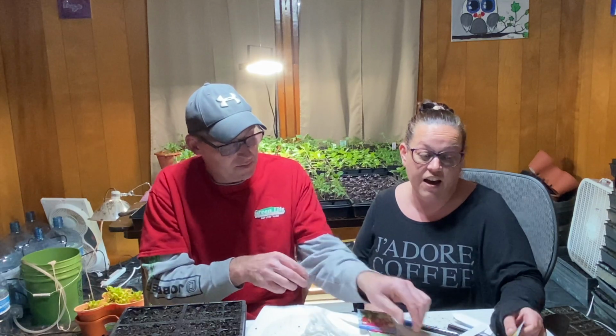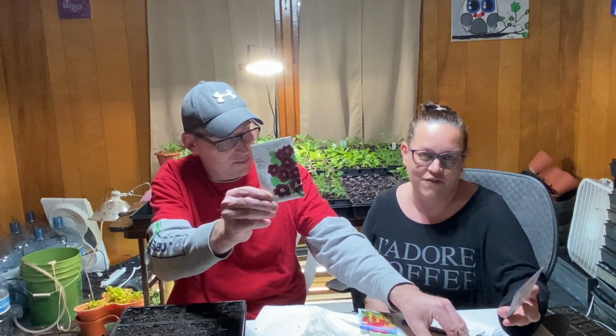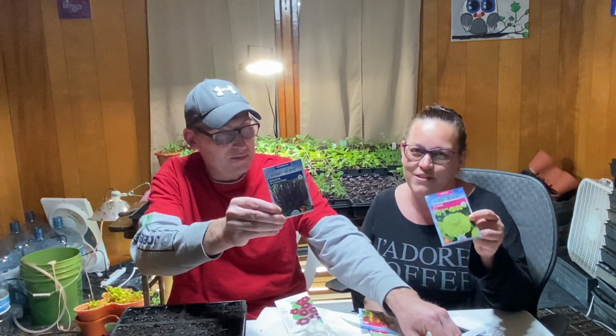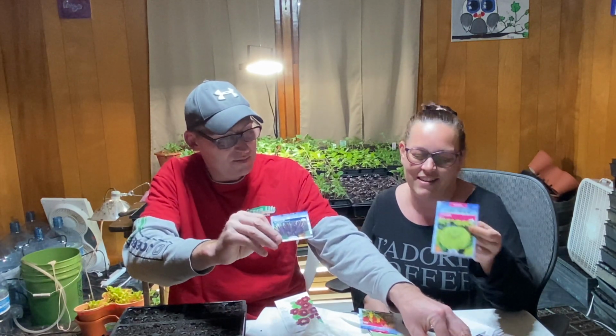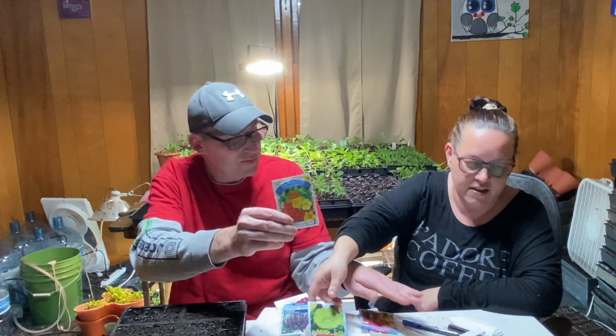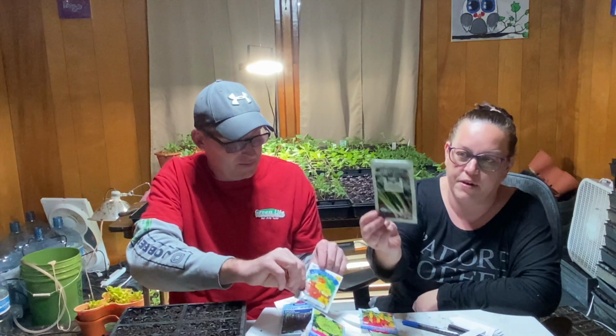salvia. I found Envy zinnias, which are a lime green color, so I'm super excited about these. More nasturtium, and then the lime green zinnias. And then I have some bunching onions that we're gonna start, and then just dollar store seeds basically. So we'll just put these all in one tray and we'll see how they do.